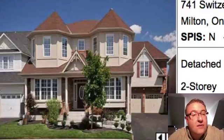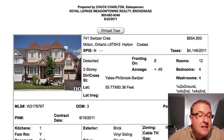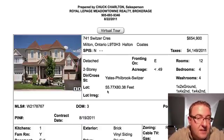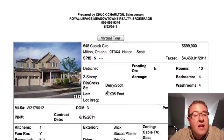Fantastic, really nice. Check the virtual tour on this. Mid-November possession is what they're looking for. Nice landscaping in the front here. Switzer's a good street. So these guys have all the pieces put together. I think they chose a fantastic price as well.